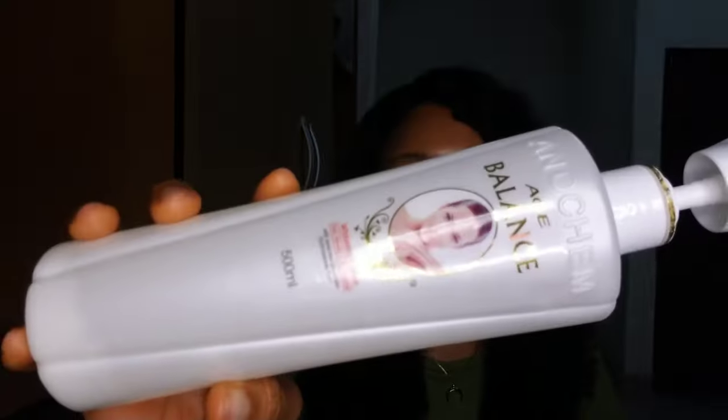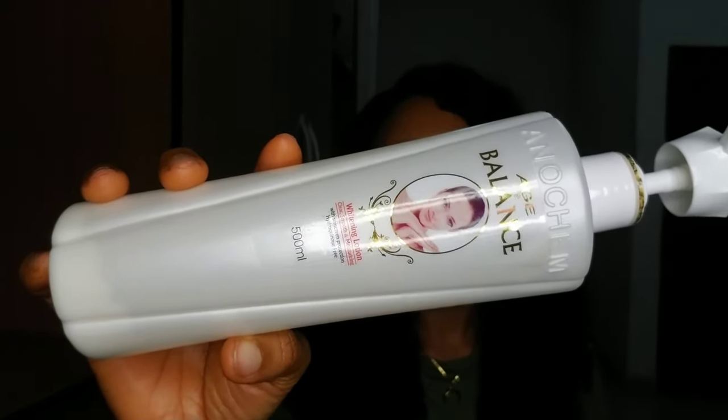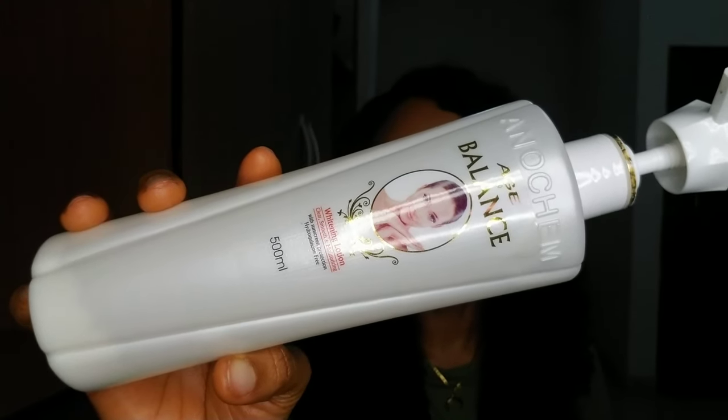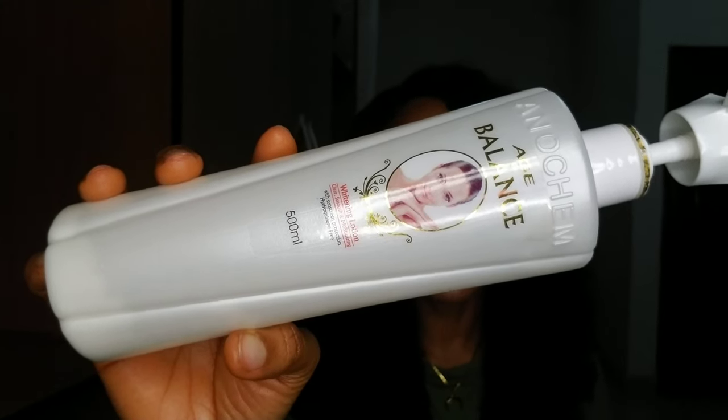So in today's video, I'm going to be reviewing this popular lotion, Age Balance Whitening Body Lotion. I'm going to be telling you if you can buy this or not, or if you should use this or not, and everything in between. Okay, so without further ado, let's get on with the video.